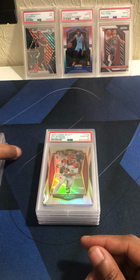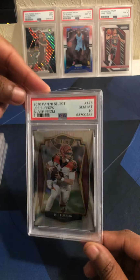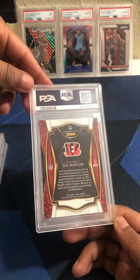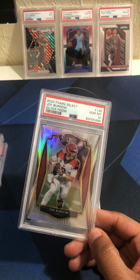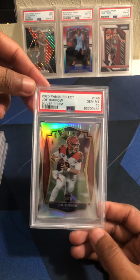Another huge submission right here. Joe Burrow, Silver Select, Premier Level. And the thing about these cards is I was fairly cheap on all of them. This card I only got for about $50. This one I got for $40 raw. Send them in, $50. This card's over a $300 card now, and I only put down $100 of my own money into it.